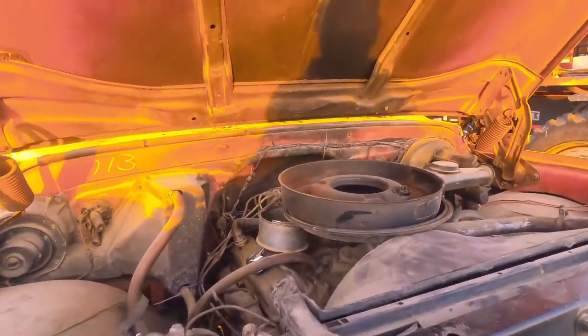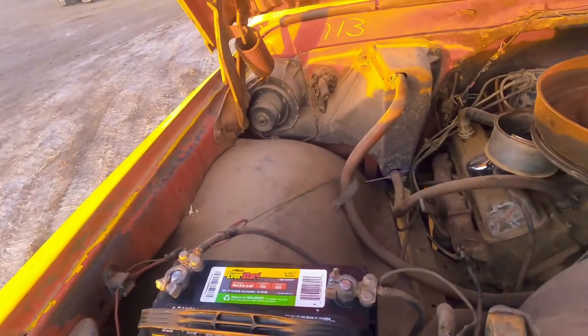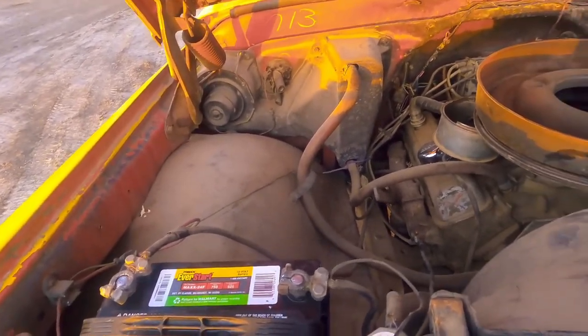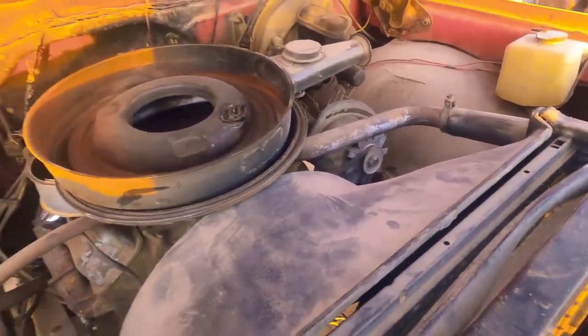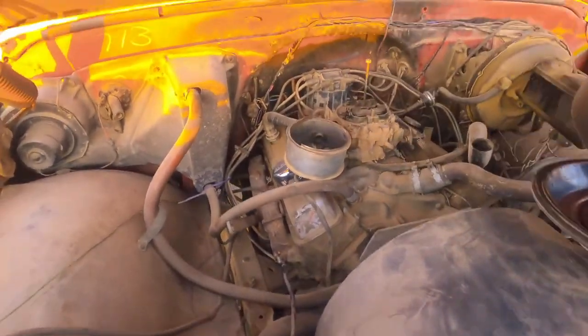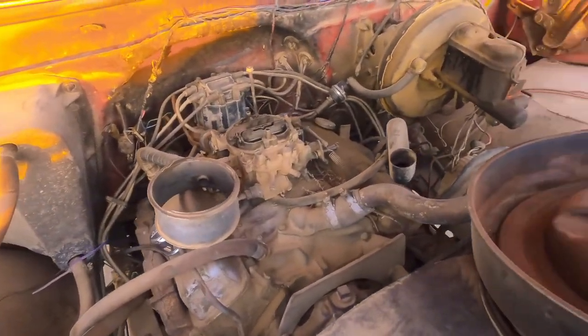Oh, so we were messing with this a little bit last night, Dad and I were. Got the battery in it. I'm assuming I gotta go through and clean a bunch of grounds up, because when I was trying to turn it over, my dad was shouting in excitement, but apparently there were sparks going everywhere. And then it started turning over, so I don't know, we really gotta figure that out. Yeah, here's the engine bay.